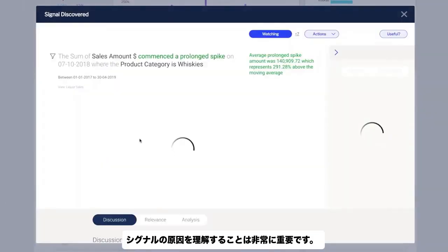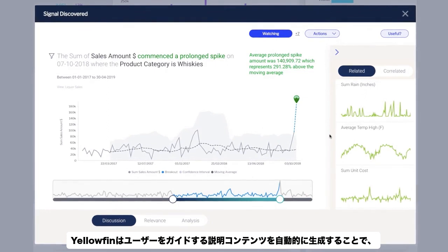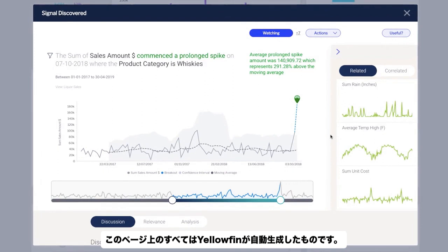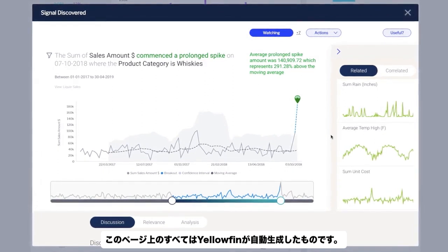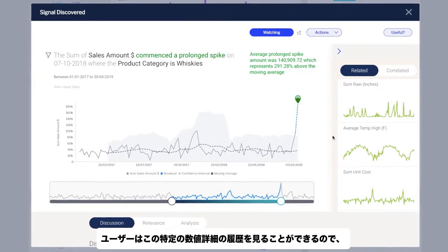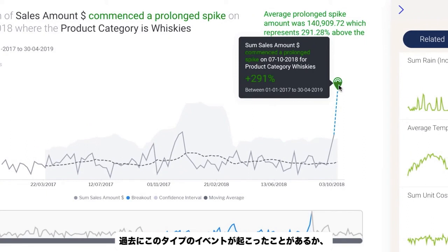Understanding what caused a signal is crucial. Yellowfin automatically generates explanatory content to guide the user so that they can understand what happened and why. Everything on this page is automatically generated by Yellowfin. Charts, root cause analysis, and more. Users can view the history of this particular metric slice, so they can see if and when this type of event has ever happened in the past.